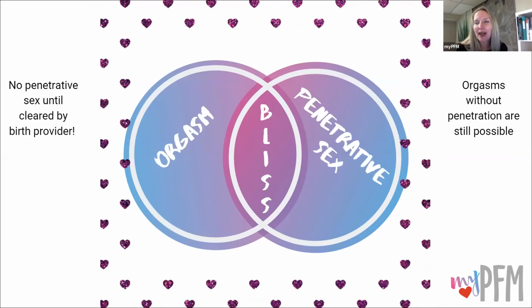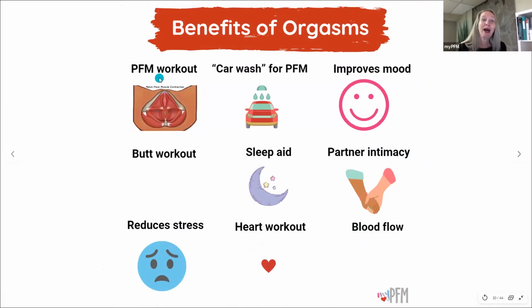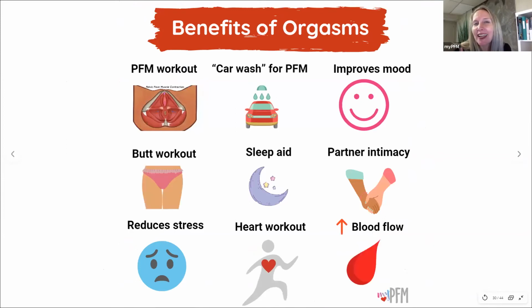It's up to you. But let's go over some of the wonderful benefits of orgasms. So, it's a pelvic floor muscle workout, and it's an automatic involuntary one. Remember what I said about orgasms at the beginning, that when you have an orgasm, the pelvic floor muscles are automatically, rhythmically contracting. So that's fabulous. Another benefit of orgasms is that it's like a car wash for the pelvic floor. So that orgasm is bringing all that nice fresh blood to the area, and then it's leaving. So it's a nice circulation that's going on there. So that's what car wash means.